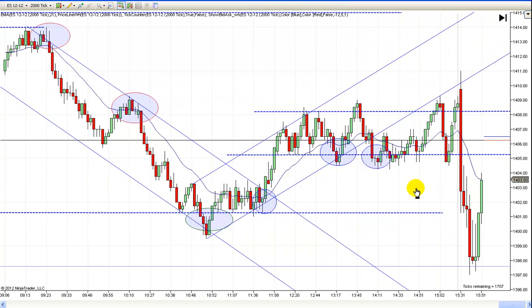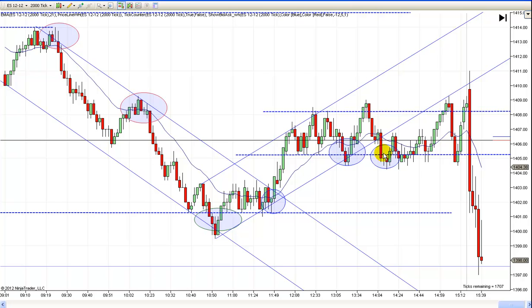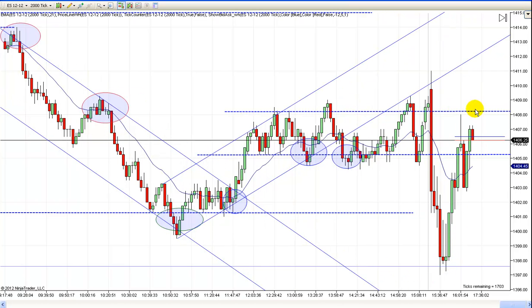I got interrupted there for probably over an hour, so I'm not even sure. I think we talked about the last trade here, and then we went into this junk here and just kind of chopped around to the close. And notice we talked about the retest. Here's your down channel, and we broke it, and we finally got the retest. We came down here, made a new low, and look, we've already bounced out of there.